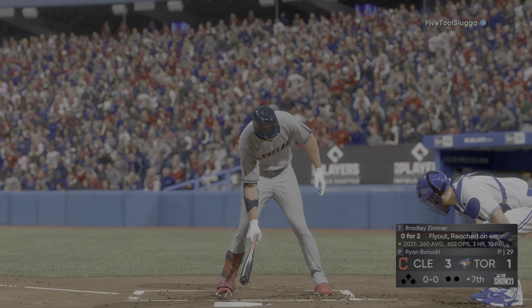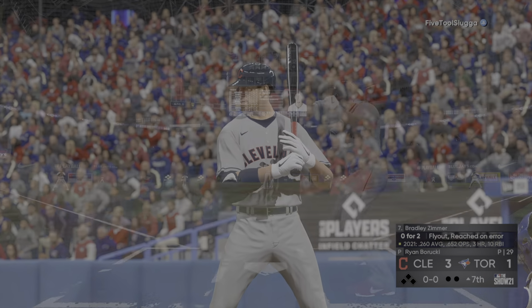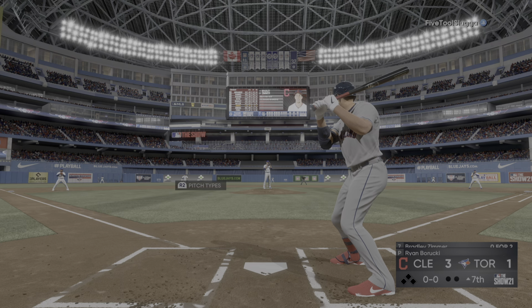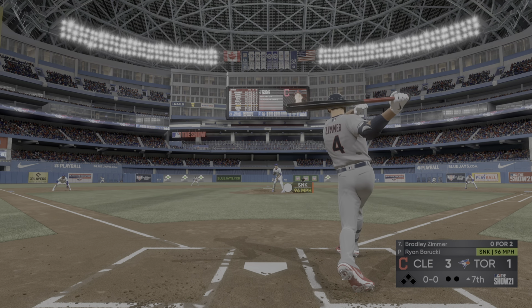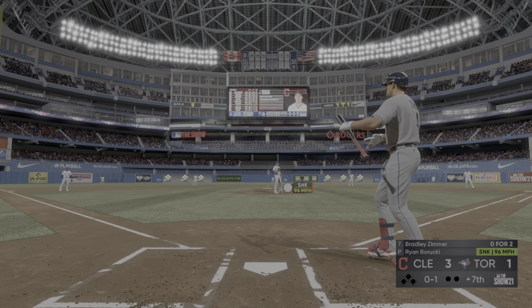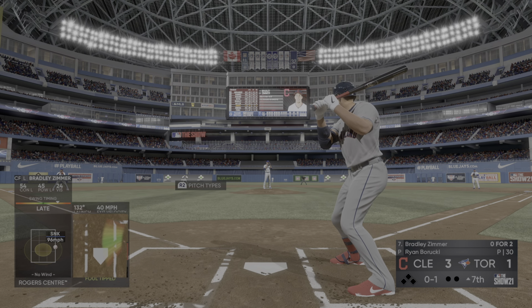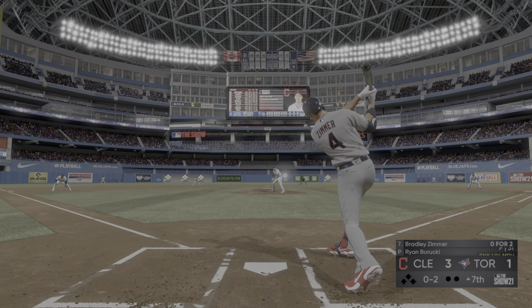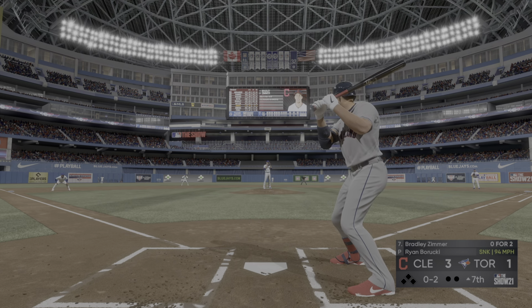New inning set to get underway. And at the plate will be the speedy outfielder, Bradley Zimmer. The center fielder, number four, Bradley Zimmer. Ready to deliver. Here comes the first pitch. Fouled off. The 0-1 delivery. Good hard sinker that time, and he's in control.